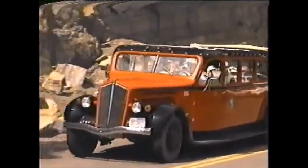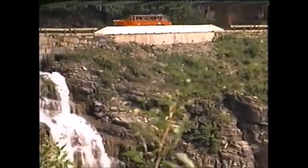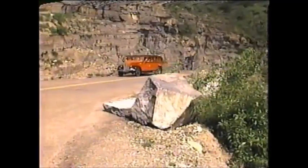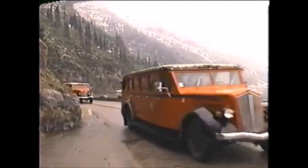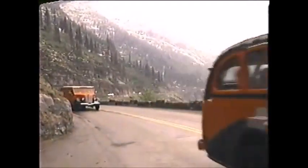These handsome tourist buses are called jammers. They were made for Glacier Park in 1937 by the White Motor Car Company in Cleveland, Ohio. Riding in a jammer is a fine way to see all the sights on the Going to the Sun Road, even when it rains.